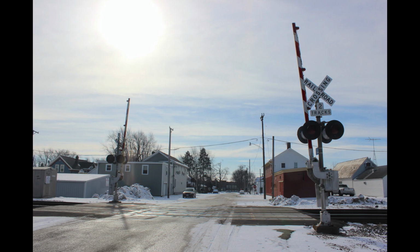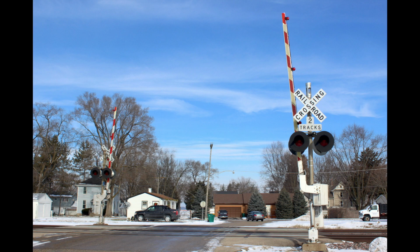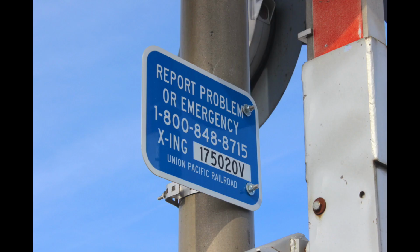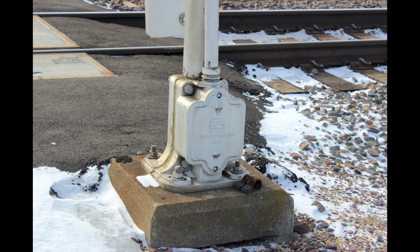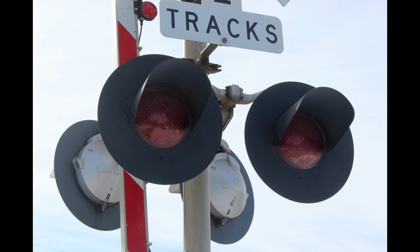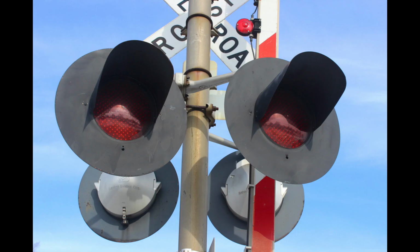Today we'll be looking at the Pleasant Street grade crossing on the UP Geneva Sub in Maple Park, Illinois. I originally photographed this crossing in January 2016, and at the time they had a pair of older Safetran signals. These were installed by the Chicago Northwestern in the 1980s, and originally had incandescent lights and most likely a Safetran mechanical bell.